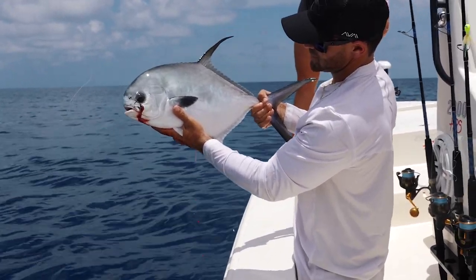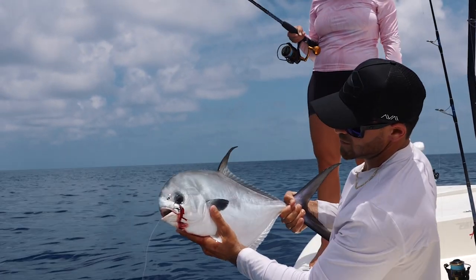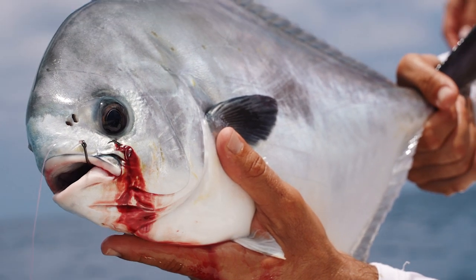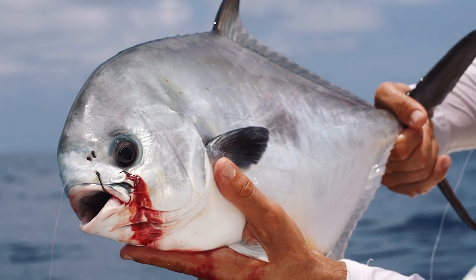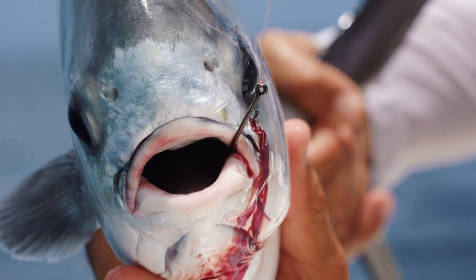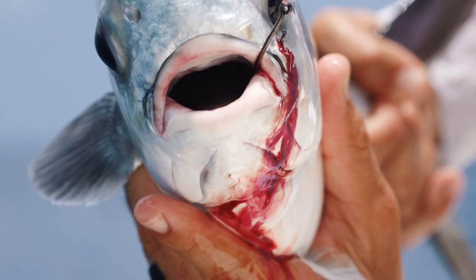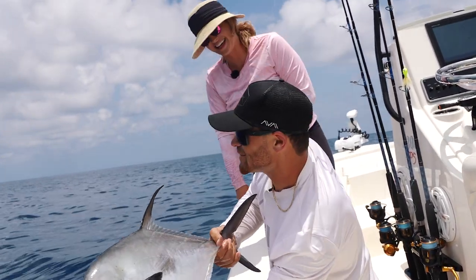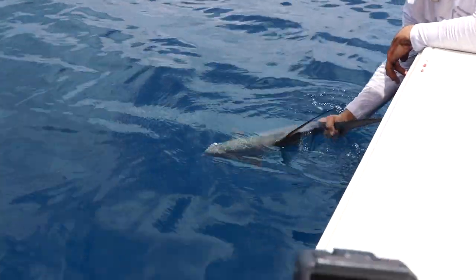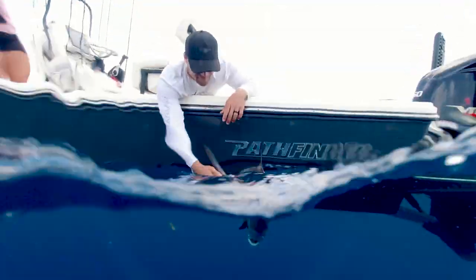Did he swallow the hook? Nah. Why is he bleeding? I don't know. He's got a bloody little mouth right there. But check that out, man. They have those rubber little lips on them. They don't have any teeth, but the first one that Stephanie ever caught was on the flats on a little live shrimp. So proud of her for that. But hey, you just sight casted for one here offshore on the wrecks. That's my wife right there. Good for you. I like to keep him in the water as much as possible, just to keep him as healthy as possible.